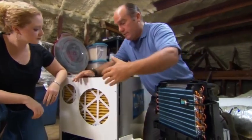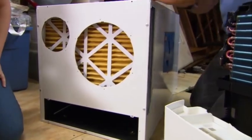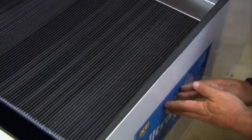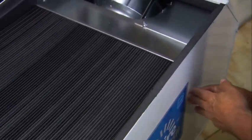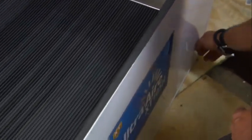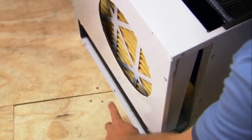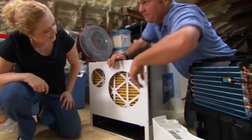The way it works is humid air comes right here, is drawn across this filter, and now it comes inside here, and there's a cold coil in here that pulls that moisture out. It gets drawn into a drain that goes out through the back, and now the air comes back here and comes back through the front. It comes back drier, but not colder, so you can run it in the spring and the fall. Sounds like the perfect solution.